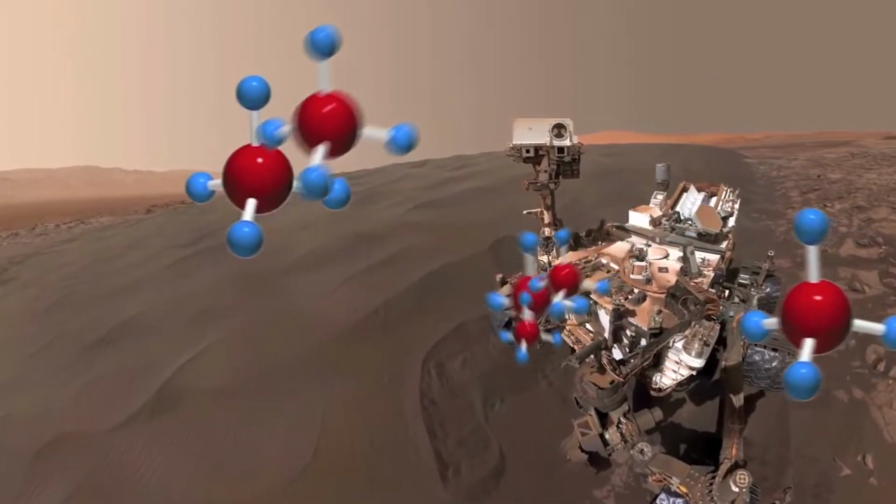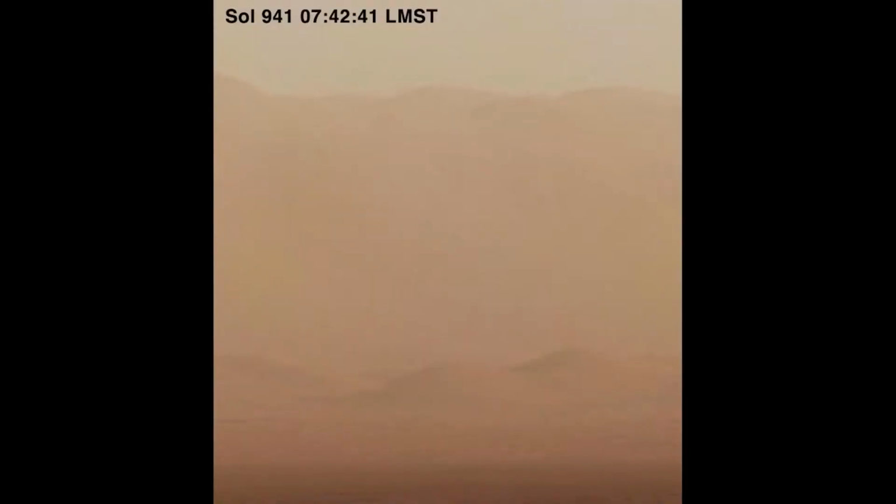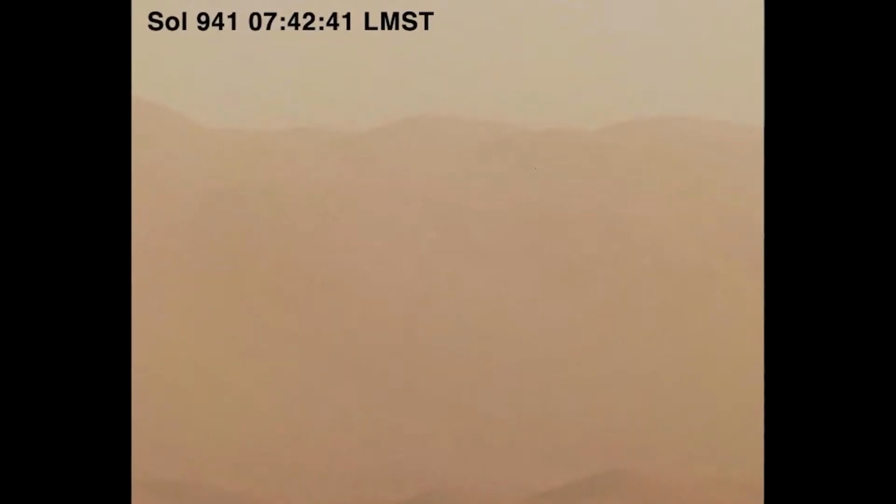It's so fine that no amount of modern filtration and air purification used in space systems could eliminate it, and thus, new ways of dealing with this challenge must be developed. Now, this is bad news for colonization efforts.